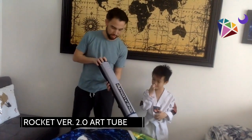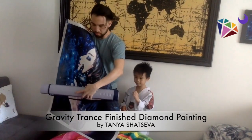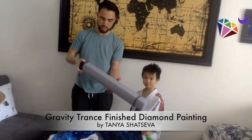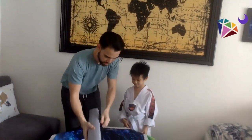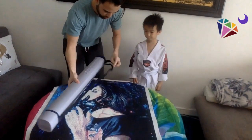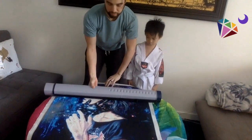Thank you, Rocket. Okay. This is the original Rocket. We have a previous version, and this is Rocket 2.0, named after this kid right here beside me. And as you can see, this is way too small. We simply have to loosen this strap and extend this enough for either the length or the width of the painting. So now it is big enough.